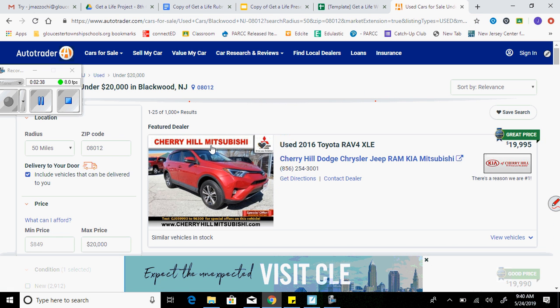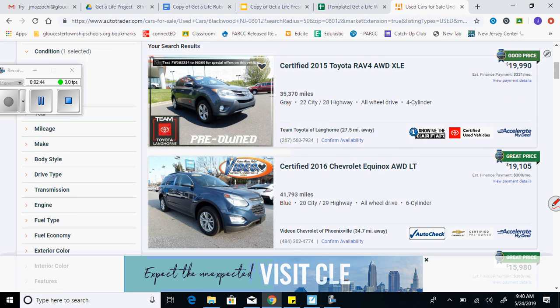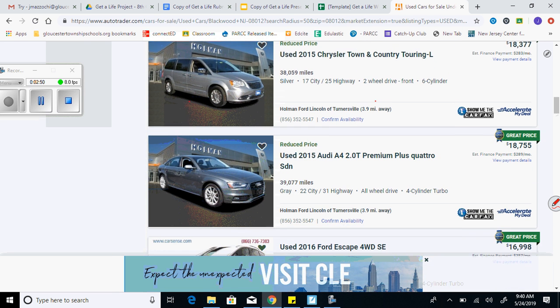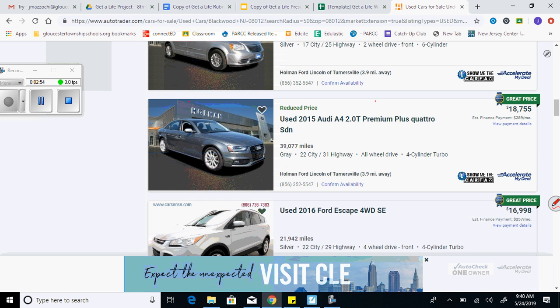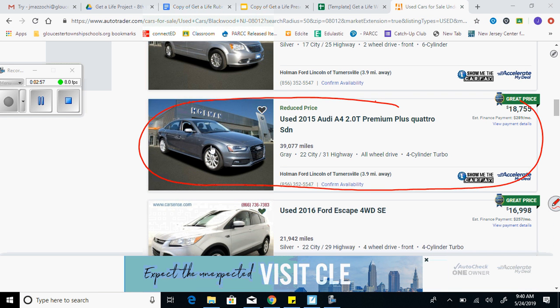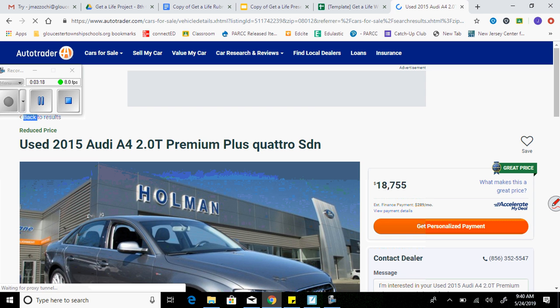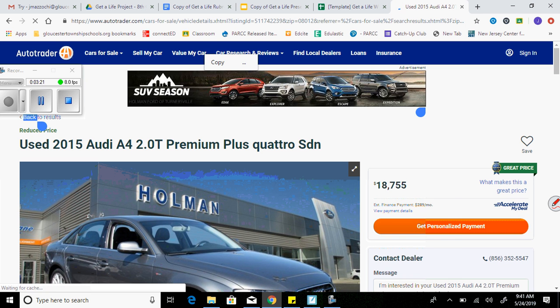So now I have narrowed it down to all of these used cars in our area. I'm going to look through and decide which car I would like to purchase. And maybe I think this one is great right here. I choose this car right here. I would like to buy the used 2015 Audi Premium Plus Quattro. Anyway, so we're going to look at this car right here. So what I'm going to do to look at it is I'm going to click right on it. And this is all the information that I'm going to use on my slide.